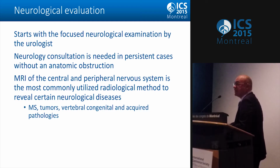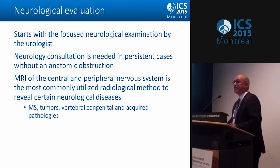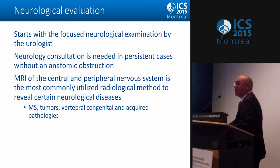Well, the neurological evaluation to rule out any neurological deficit in this patient group actually starts with our focused neurological examination when we first see the patient. But afterwards, of course, a multidisciplinary work is needed. A neurology consultation, for example, in persistent cases without an anatomic obstruction is favored.